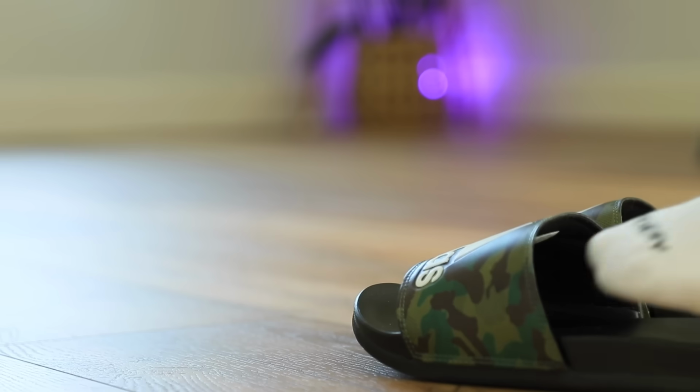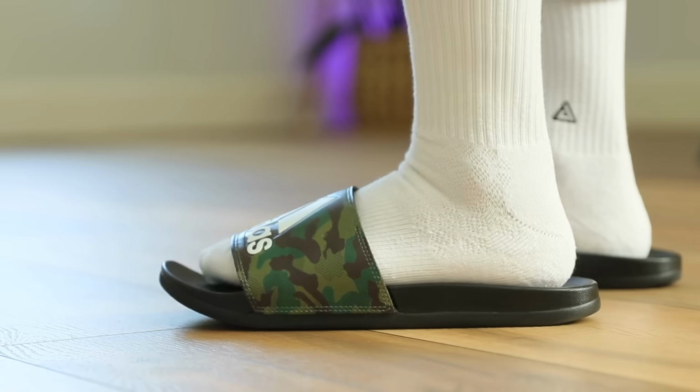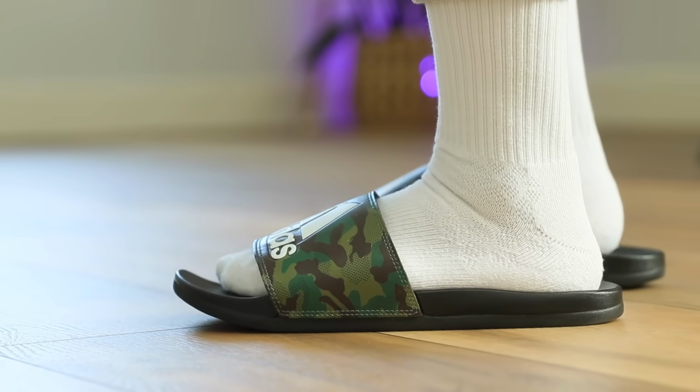That brings us into the top 3 though, and the number 3 slide is gonna go to the old dog, the Adilette Comfort Slides. These things are beasts, man. They retail at $35 now, which is kind of crazy because you can get them on sale as low as like $15 on certain sales, in certain sizes, certain colorways.